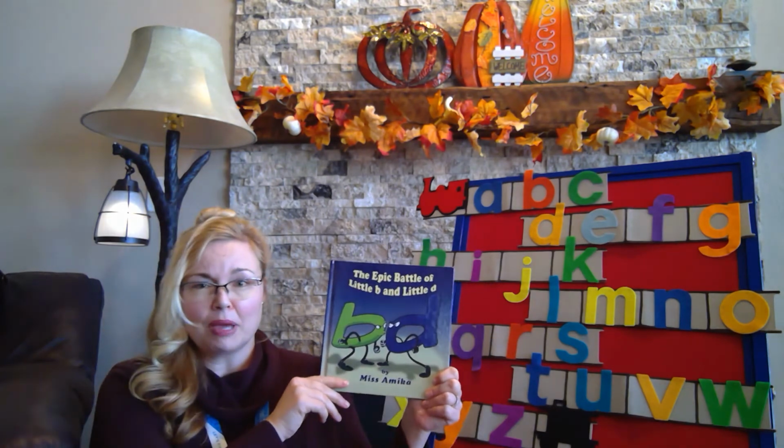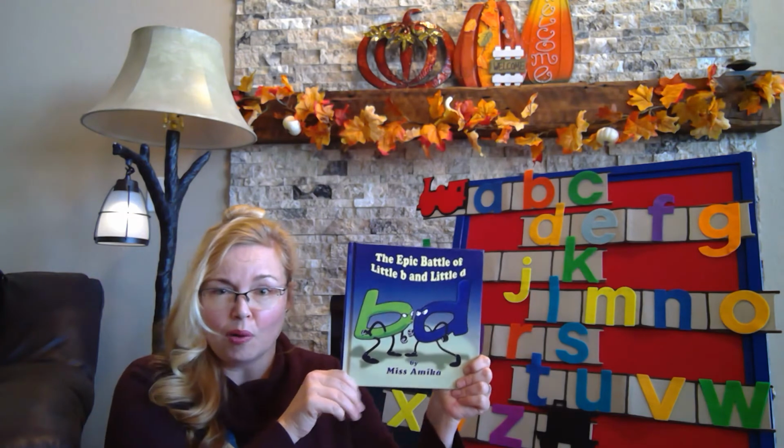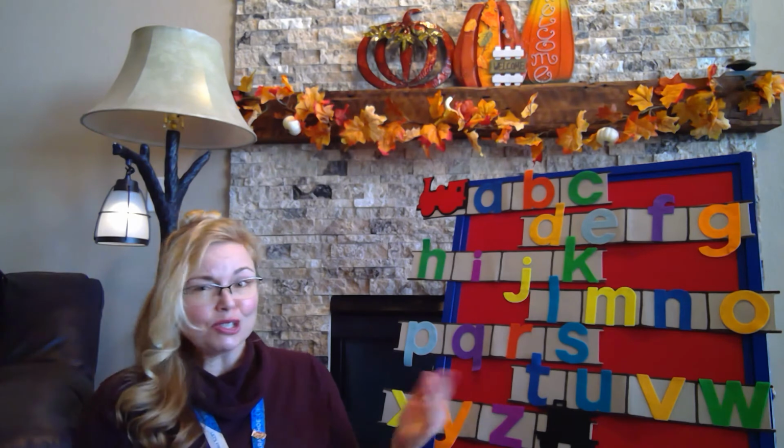Now, in this alphabet book, B and D were the stars of the show, but we saw all kinds of other letters too. Did you know there are 26 letters in the alphabet? Luckily, we don't have to learn them all at once. We can learn individual letters, like the first letters of our name or a word, or letters in a word that are special to us.